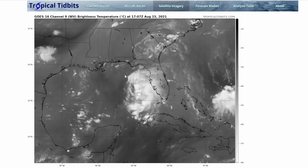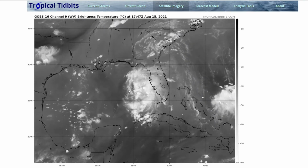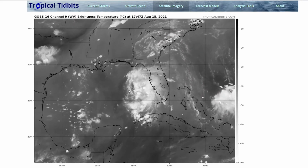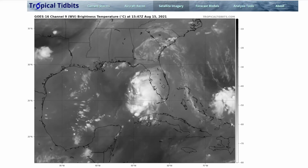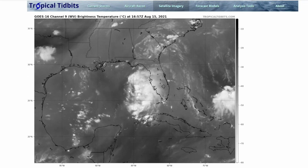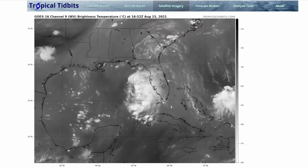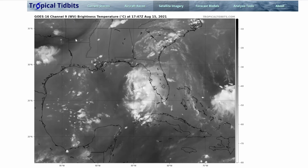This is not going to strengthen rather quickly as the environment is not ideal due to the negative factors that I just mentioned, but it is still expected to organize somewhat and maybe be able to intensify into a strong tropical storm here. This is definitely going to be a significant weather event for Florida. But again, as we mentioned yesterday, due to the westward shift in track, the Florida Peninsula is not expected to get as much in terms of impacts, but the Florida Panhandle, rather, is expected to get most of the impacts.